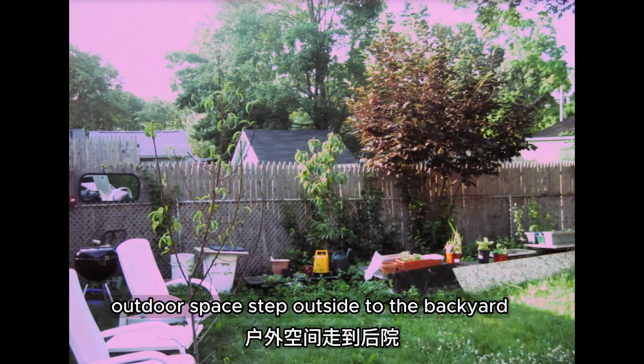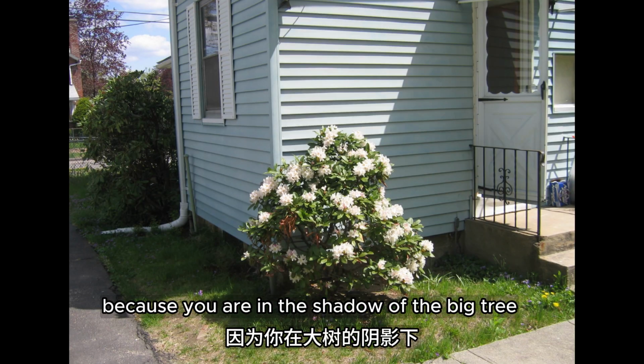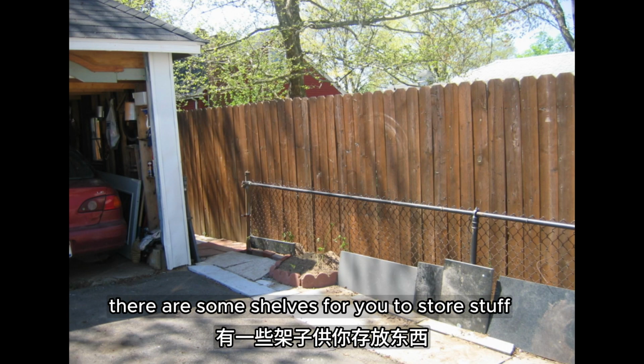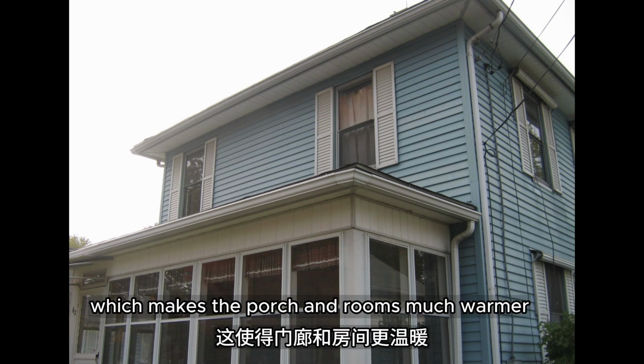Outdoor space. Step outside to the backyard. You never feel hot in summer because you are in the shadow of the big tree. Behind the garage, there are some shelves for you to store stuff. Porch. Enclosed by a thick cotton insulation wall, which makes the porch and rooms much warmer.